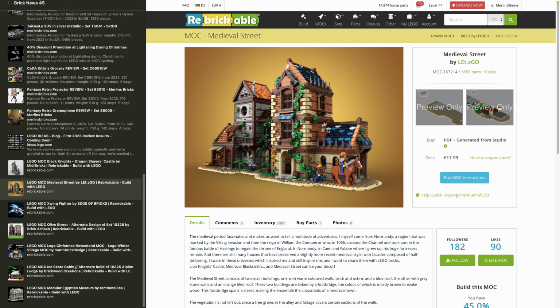Anyhow, it is a beautiful design, the Medieval Street. It's 3,887 pieces, it's not a small one. And he's asking for $18, which I personally think is totally okay. But what I really like about this one is it looks extremely detailed everywhere, but at the same time, it is again very simple when it comes to building techniques, because if you look at the buildings, it's almost exclusively masonry bricks. I've talked about this before. I think it's not easy to do this, and still, it looks very detailed and very coherent and quite nice.